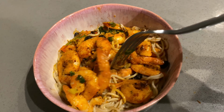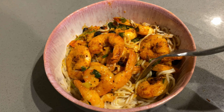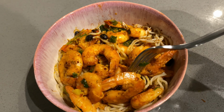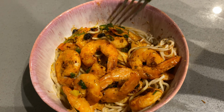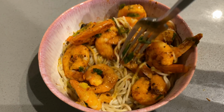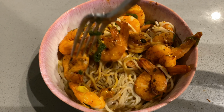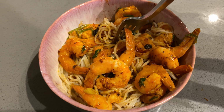I put turmeric in here because it has really great anti-inflammatory properties. So, you know, just as far as keeping your body healthy, it's an easy thing to add to your food, and it actually has a pretty good taste as well. So, all right, I'm gonna eat this.